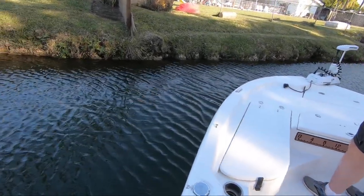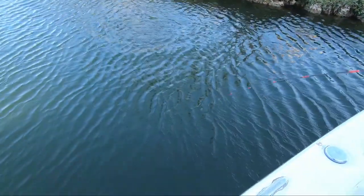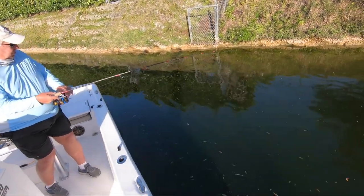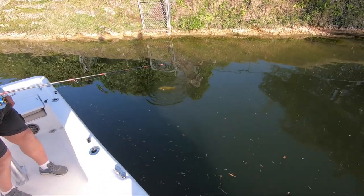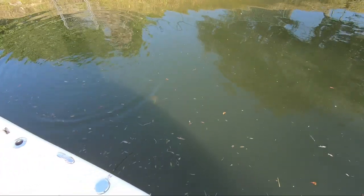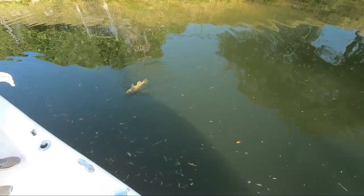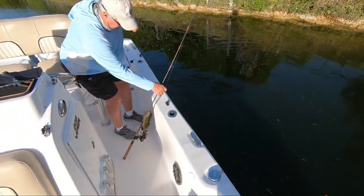This one feels a little bigger than the other ones. Maybe not. It looks good. I gotta put the motor on to get us here. Let me just look, man. Yeah. A little bit. Yeah, it's a nice little one. That's got to be a 2-pounder. Yeah. All right, come here, buddy. All right, you are up in the boat. Getting a little bit better.